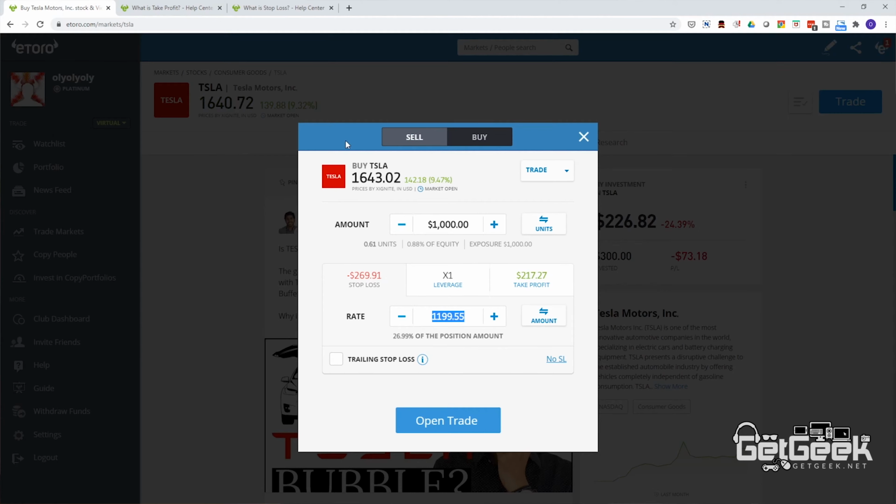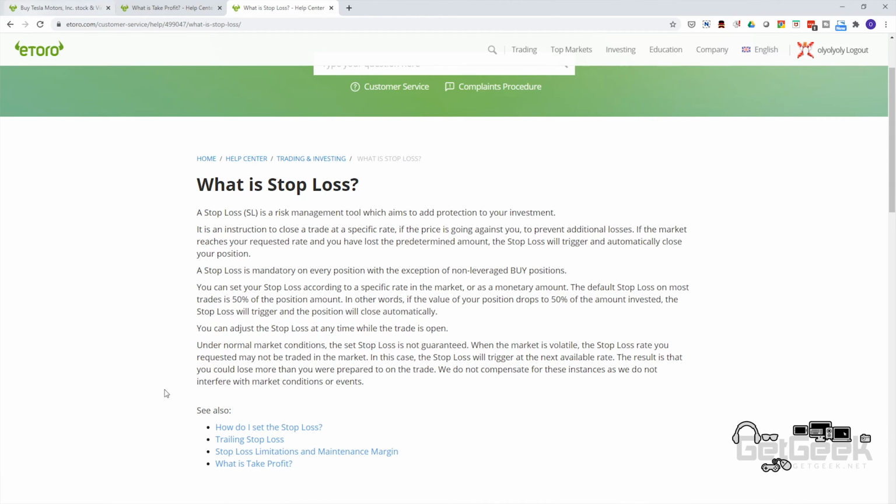So the rate is a price less than the current market rate if you're doing a buy trade, obviously. And then the amount is a negative amount that you're willing to lose overall before cashing out. Also, something to bear in mind is that a stop loss is mandatory on every position with the exception of non-leveraged buy positions. So if you're going to start using leverage, you will be forced to put on a stop loss, which I think is good because you can lose a lot of money when using leverage.